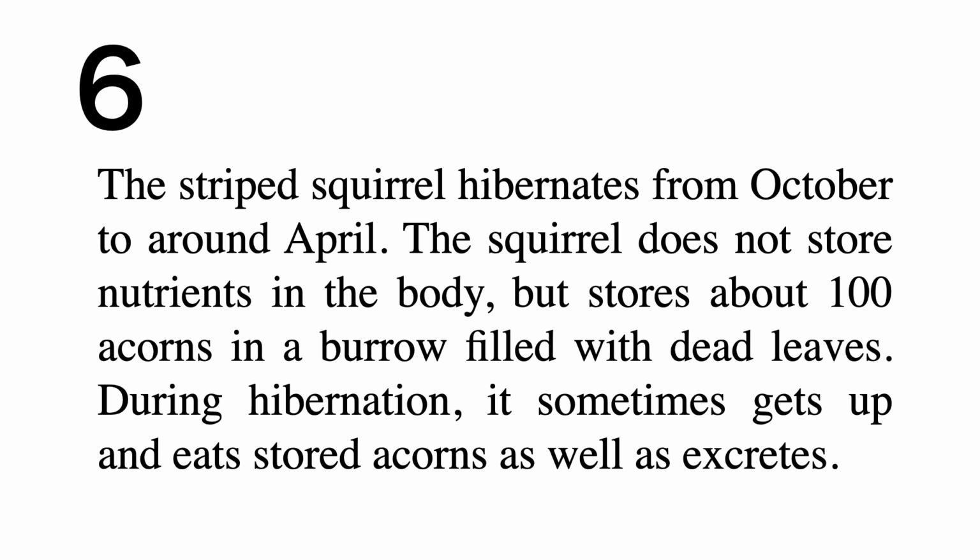Number 6. How does a striped squirrel hibernate? The striped squirrel hibernates from October to around April. The squirrel does not store nutrients in the body, but stores about 100 acorns in a burrow filled with dead leaves. During hibernation, it sometimes gets up and eats stored acorns as well as excretes.